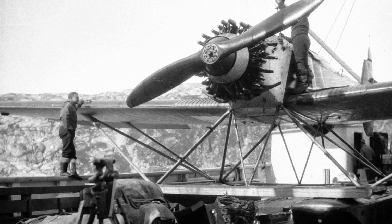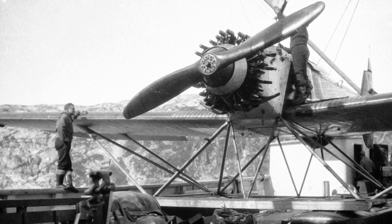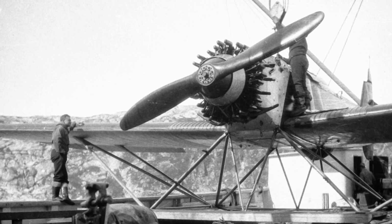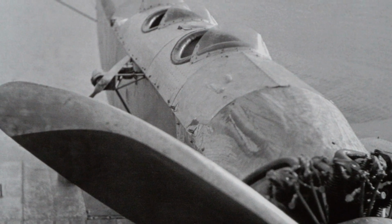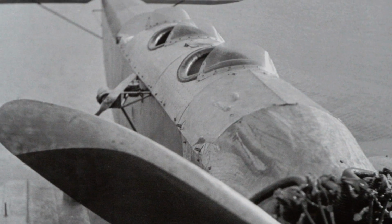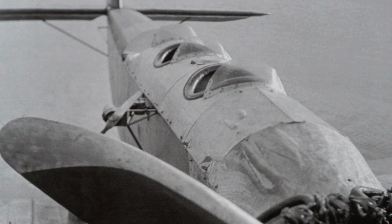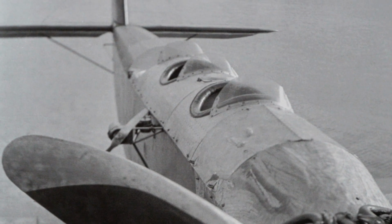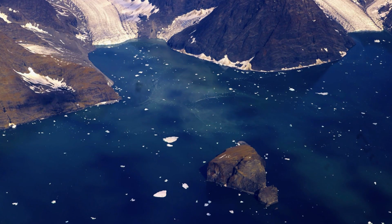Flying in the open aircraft at an altitude up to 4,300 meters and with temperatures down to minus 40 degrees Celsius was something of a trial for the crew. Between 1932 and the outbreak of World War II, a massive 10 to 11,000 photographs were taken. After this, conditions became too hazardous for the expeditions. However, after the war, the expeditions resumed, with the participation from, among others, the Americans.